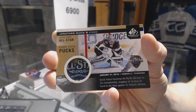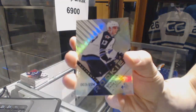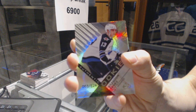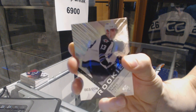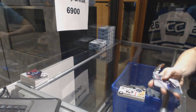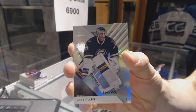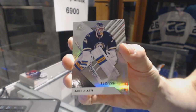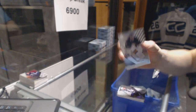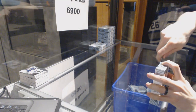Sweet. Good pack. We've got a rookie rainbow numbered to 224 for the Winnipeg Jets, Brandon Tanev. And a base rainbow numbered to 226 for the St. Louis Blues, Jake Allen.